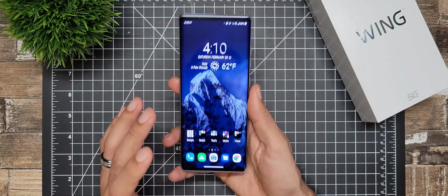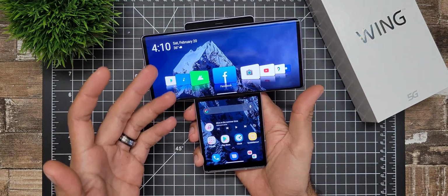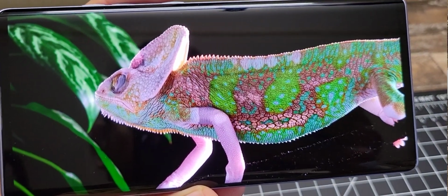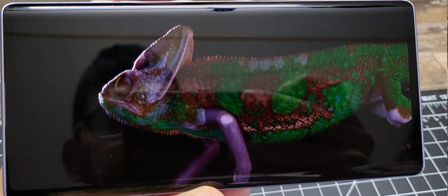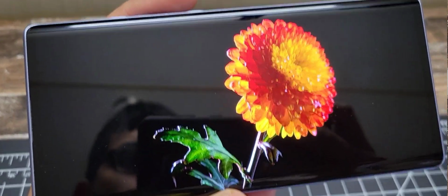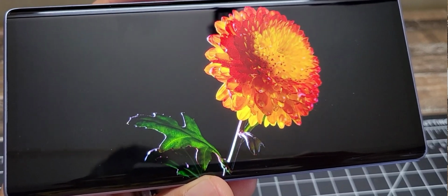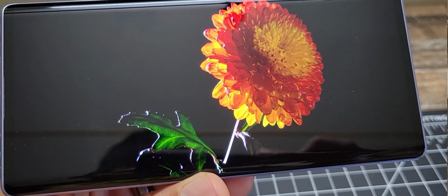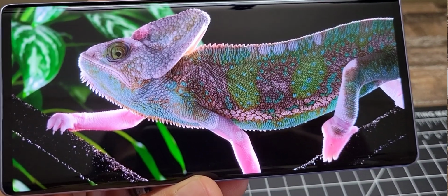So first off, we're gonna talk about these displays, or this display, which is pretty much the main display. It is a POLED 6.8 inches, and it does have a resolution of 1080 by 2460 with a PPI of 395. It is covered in Corning Gorilla Glass 5. It does have an always-on display as well. The second display is a 3.9 inch GOLED, and it has a resolution of 1080 by 1240.